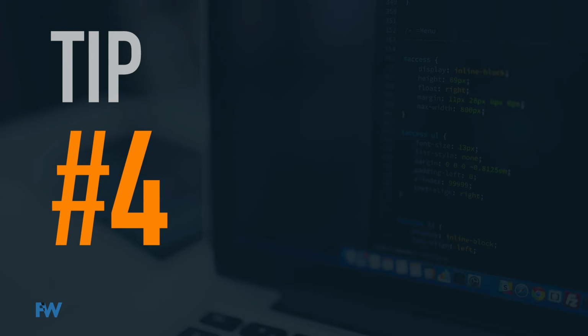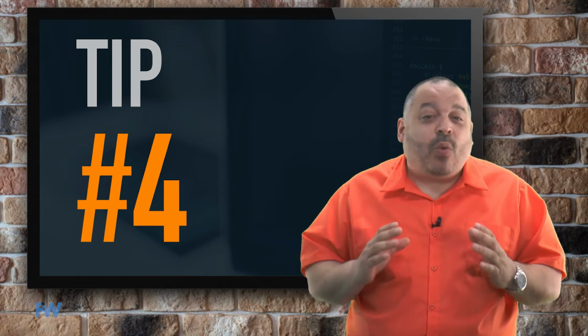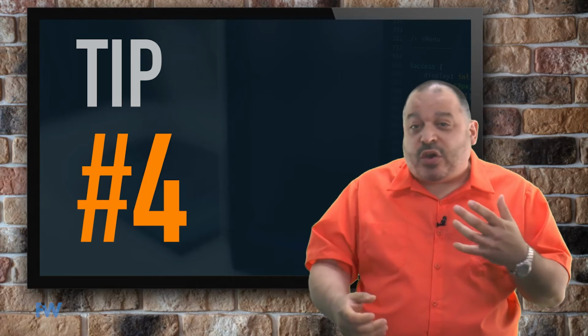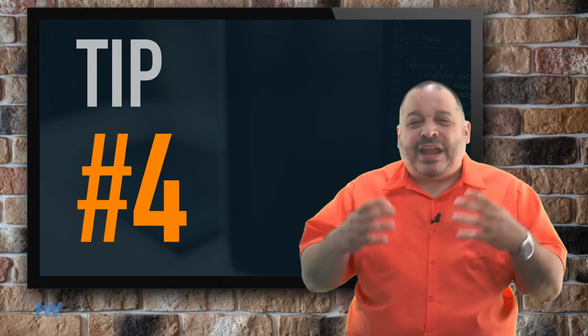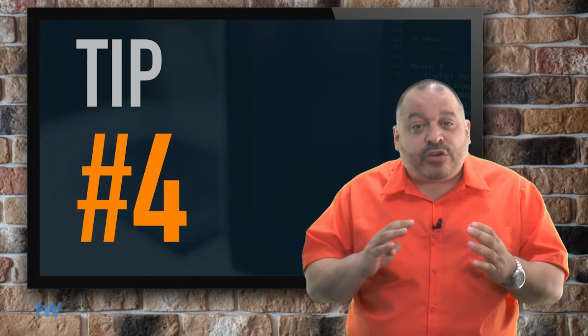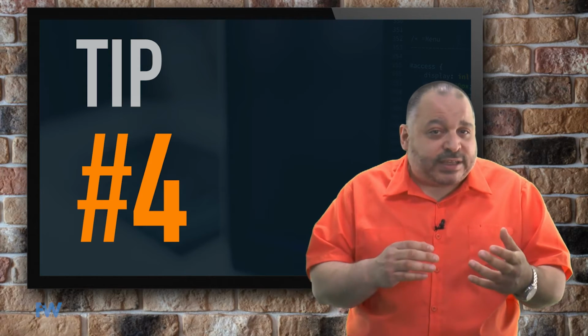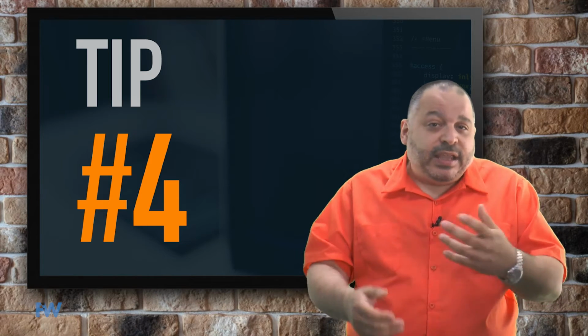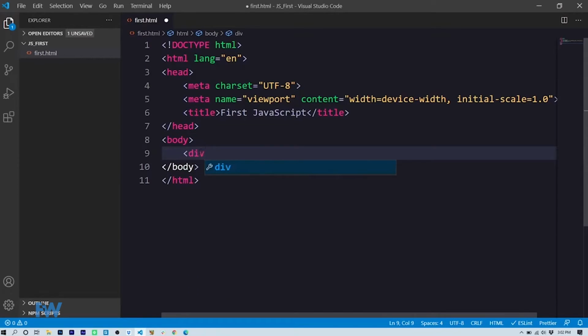Tip number 4, focus on going deep instead of going wide. Many new developers make the mistake of thinking that they need to learn 3 different languages, a whole bunch of libraries, and every development tool out there. I'd actually suggest you resist the urge to learn many different languages and technologies, and instead learn a few very well. In the program I teach, we go deep into JavaScript.